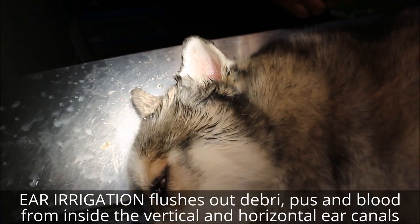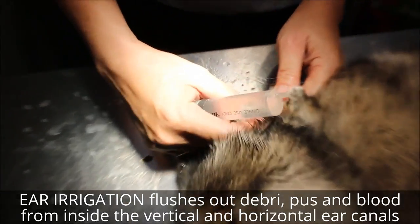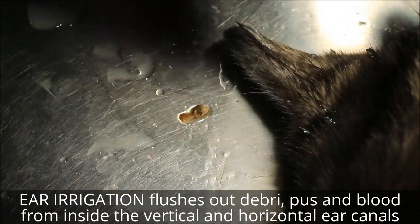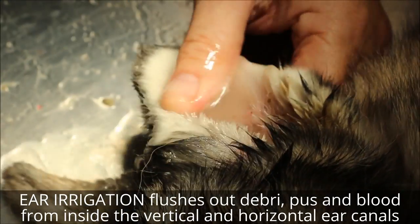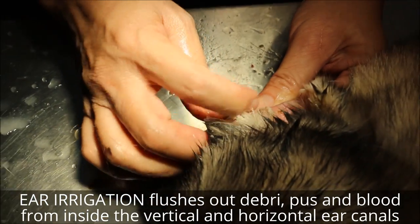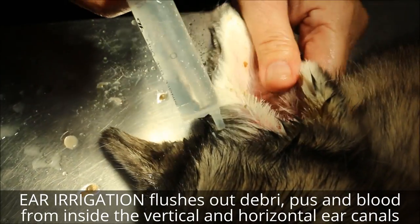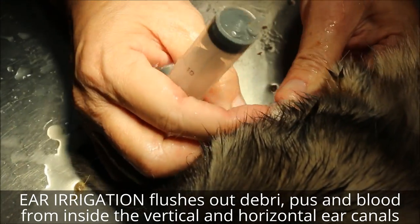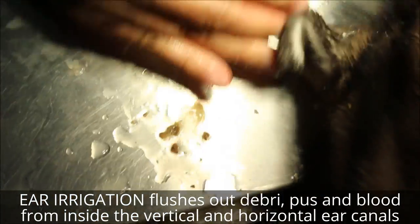Okay, anyway, I will start. I'll put this side here. You see more debris coming up there. So there's no point for the vet to just put ear drops and clean the ear canal without sedation, hoping to clear the debris with cotton wool and forceps. It doesn't work that way. Okay, so it takes quite a bit of force, not just a slow one. Now you can see more debris coming out there, more debris.